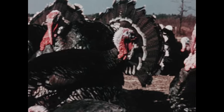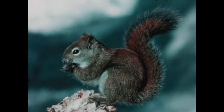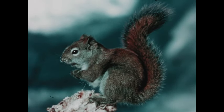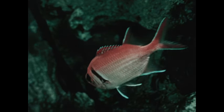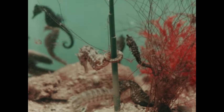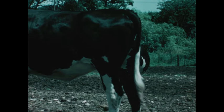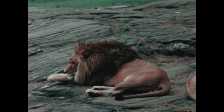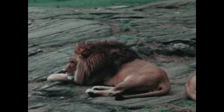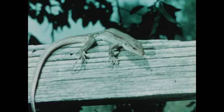Animal tails, so many uses for animal tails. Balance and support. Move and steer. Touch and hold. And they help an animal protect itself. Animal tails. Tails and tails and tails and tails and animals!